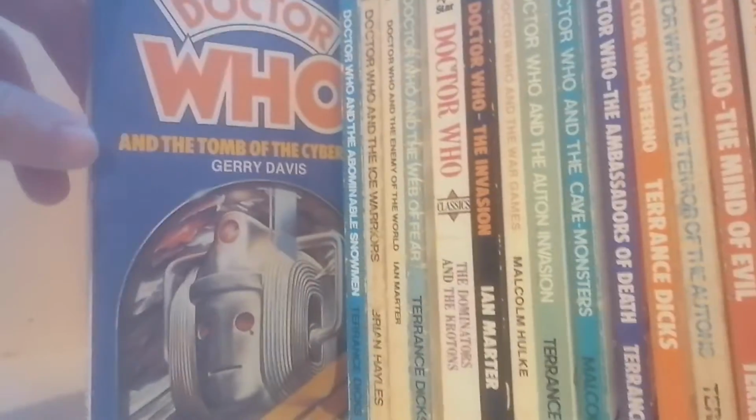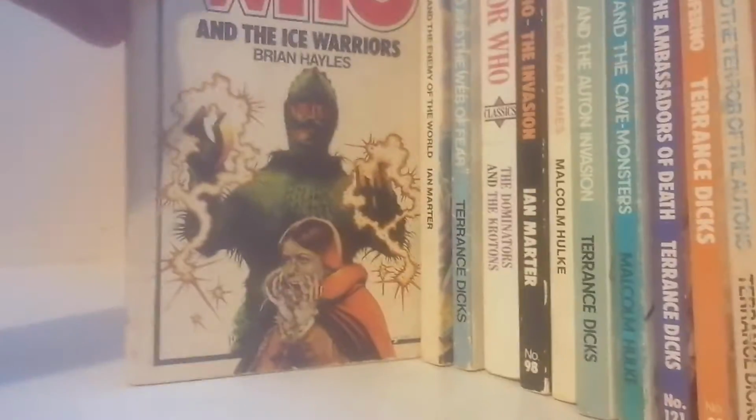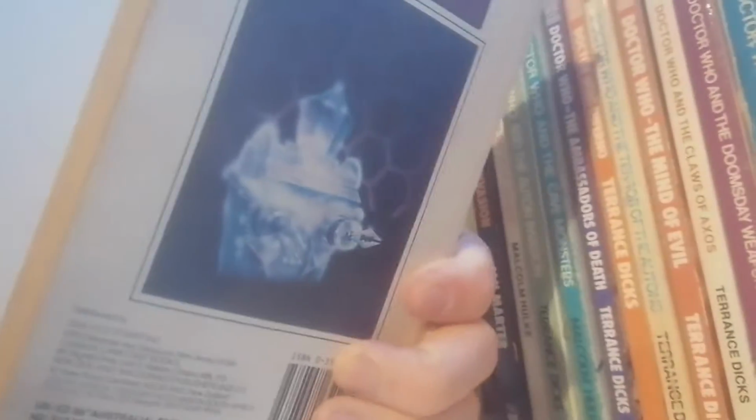Doctor Who and the Tomb of the Cybermen. The Abominable Snowmen. The Ice Warriors, another beautiful, iconic cover. The Enemy of the World, written by the fabulous Ian Marter. The Web of Fear, another one of my favourite covers. One of the doubler books, we have The Dominators and The Krotons.